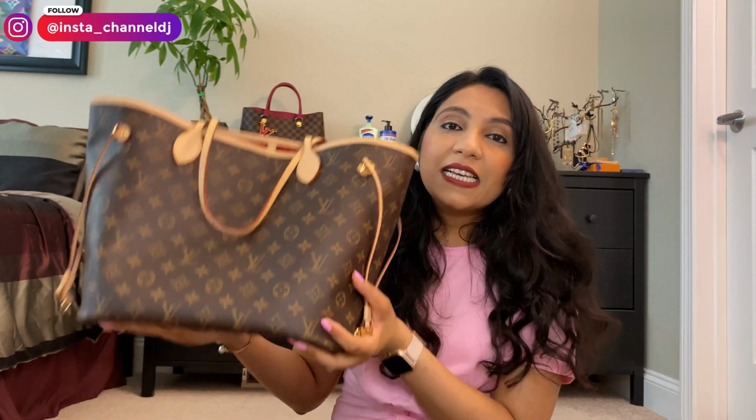But other than that, it's a really nice tote. I highly recommend it if you want to try it out. If you are looking for a good sturdy tote that can last you a lifetime, then this is definitely it. You should definitely consider getting it.